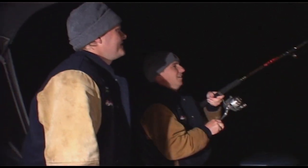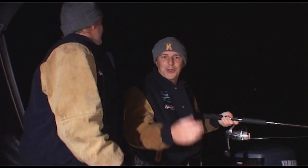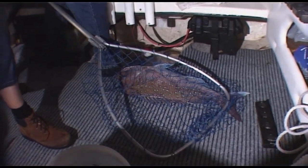Oh, my other rod's on. I'll sort this one out. Is it a fish? Is he gone? Picked up the bait, ran with it, lost him. Oh well. Anyway, back to this one. We'll get out the net and we'll show you a close-up of this beautiful pink snapper.